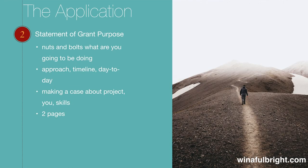The second component is the statement of grant purpose. This component will be a little different depending on whether you're applying for a research award, a creative award, in which case you'll also have supplemental artistic material, or an English teaching assistantship. At its core, though, the statement of grant purpose is the nuts and bolts of what you're going to be doing. This can include your research methods. This can include where you are, who is going to mentor you, and what resources there might be at your disposal when you're there in your host country.